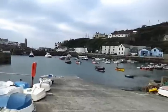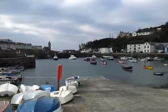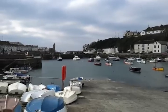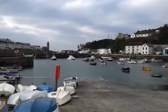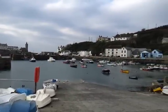Also, of course, you've got the historical Ship Inn on the other side of the harbour here. So we've got the town clock on the left there, the big spire, and then the Ship Inn is the white building at the end, isn't it? That's right, on that right hand side. And also over there, where that round building is, that was the old Porthleven lime kiln, many years ago.